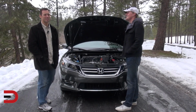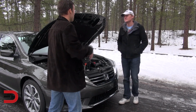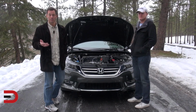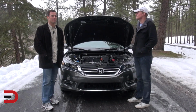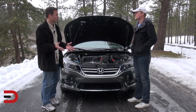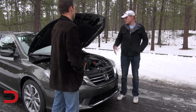The Accord comes with a CVT, which is a term not a lot of people like because of the way it sounds, but it does mean good fuel economy for the most part. In fact, the EPA on this one is 26 miles per gallon in the city and 35 on the highway. I've been getting in the upper 20s in terms of gas mileage, so I'm very happy with this for what you're getting in terms of how much it costs. Yeah, it's actually pretty good.